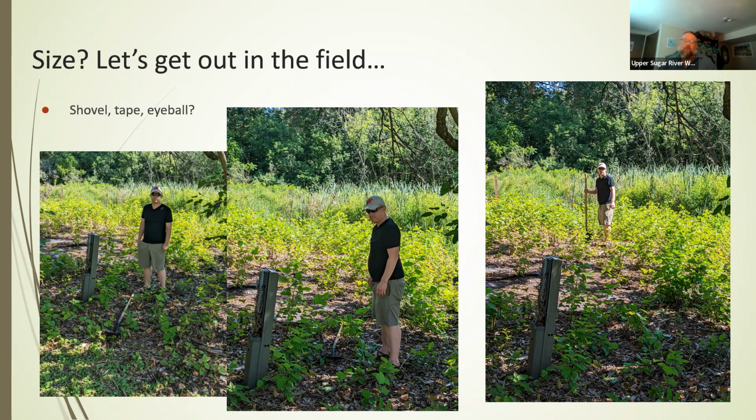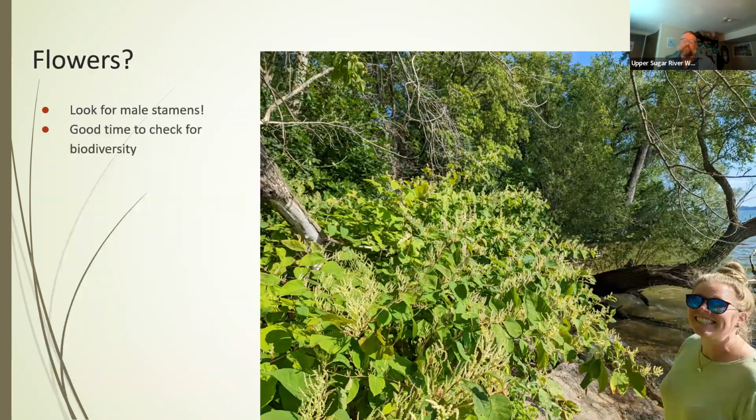We also will want to look at the tallest canes. This one just got treated. So we're going to say like 3 feet. I was just at another site yesterday, trusting these protocols. We saw some canes were like 16 feet tall.